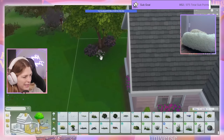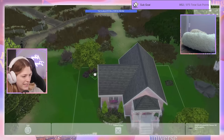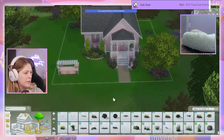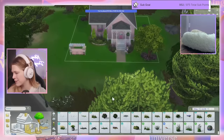Maybe more like that. Yeah, like this one. Yeah, like there. The camera just keeps moving on me. Don't keep moving, just stay put. Yeah, I think that's pretty cute. I think it was working out.